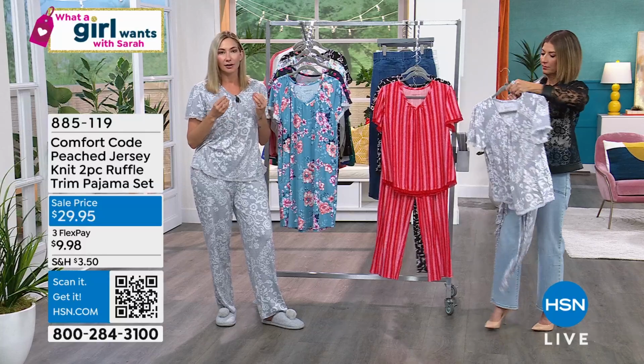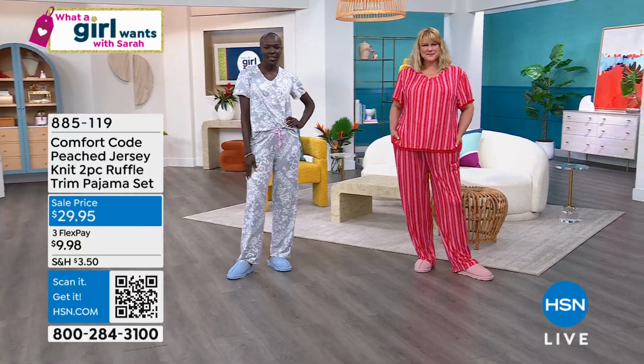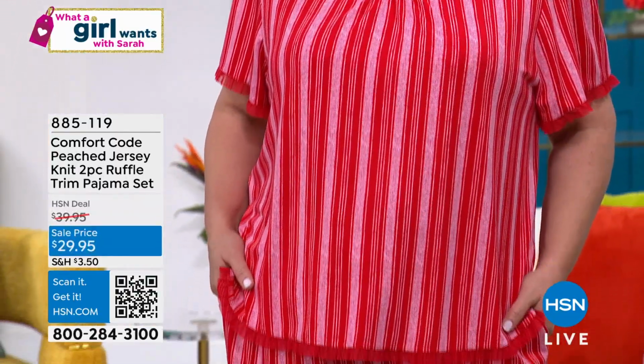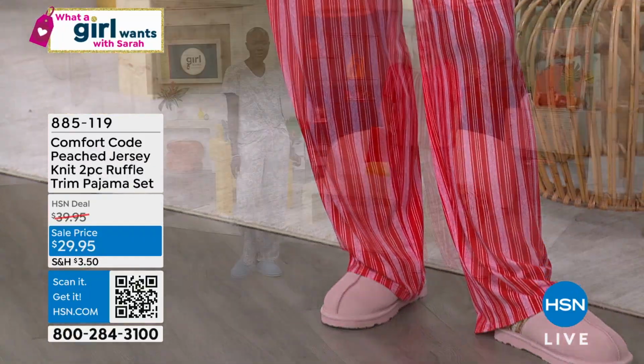They really are a very durable fabrication, but ultra soft, like the kind of fabric you would put on an infant, like an infant onesie. It's that soft. If you're the princess and the pea and you don't like anything barely touching your skin, if you have the most sensitive skin in the world, that's what Comfort Code was designed for.